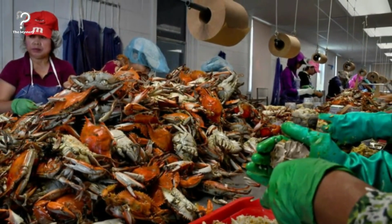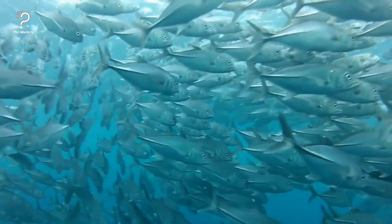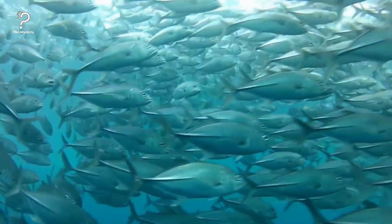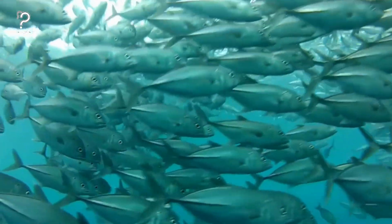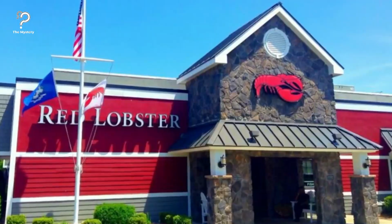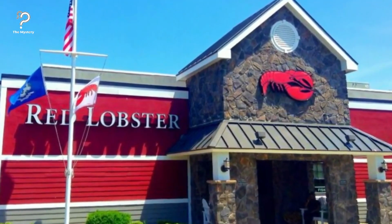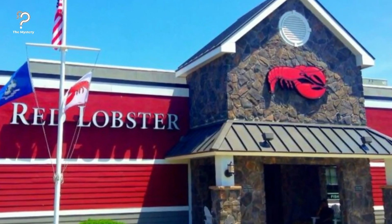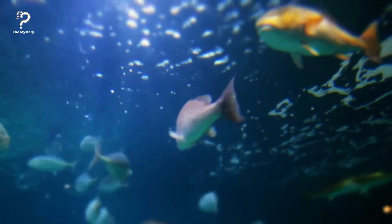But all these options and the company's millions of customers a year put a huge strain on fish populations, and the survival of certain species is a growing concern. As Red Lobster says on its website, "Traceable, sustainable, responsible, these are more than just words on our menu. It's our promise that all of the seafood we serve is sourced to the highest standards, because as one of the world's largest seafood purchasers, we believe it's our responsibility to protect and preserve our oceans and marine life for generations to come."